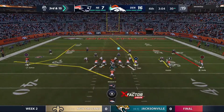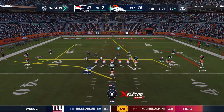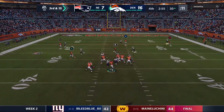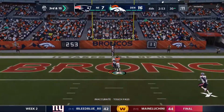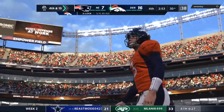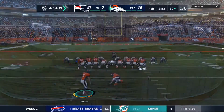The Broncos on 3rd down. They've hit 2 for 4 thus far. This will be 3rd and 15. 46, boy. 46. 46 to mark. Throwing now is Locke. He'll fire one downfield for Fant. And that will be incomplete. Well, they weren't scared to let it fly, but it falls to the ground and brings up 4th down.